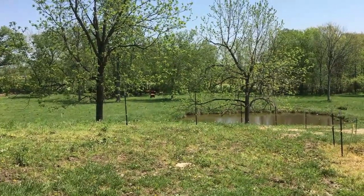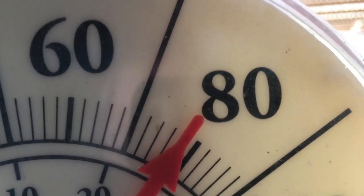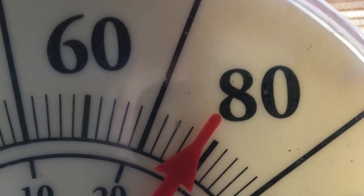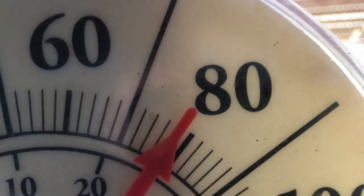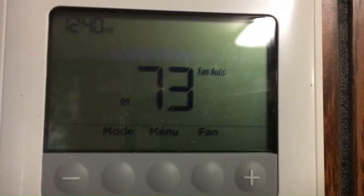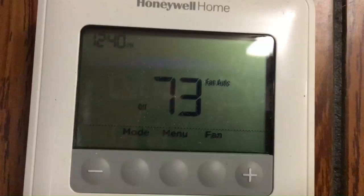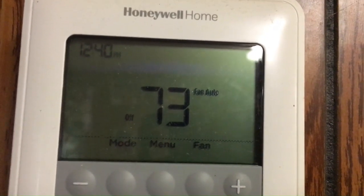I think it's probably close to 80 now. Well, it's 78 degrees at 12:30 p.m. It's warming up. It's supposed to be above 80 today, so we'll see where it goes. Well, it's 73 degrees on my thermostat, but I don't have the air conditioner on yet. But I may have to one of these days because of the humidity inside the house. So it's 5 degrees cooler in here than it is outside.